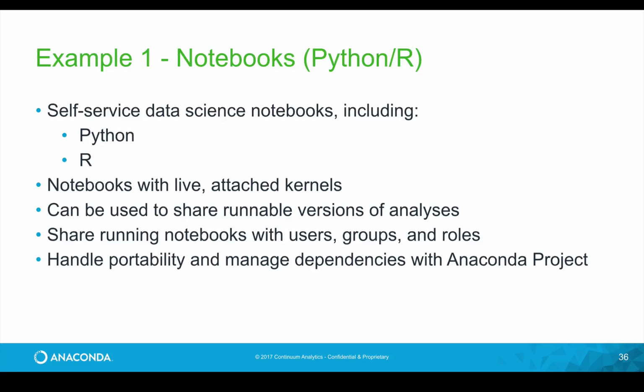So here we can deploy self-service data science notebooks, including Python and R. These notebooks have live attached Python processes and notebook kernels running with them. So your end users can actually rerun the analyses on the server side on a deployed notebook. You can also share runnable versions of your analyses.